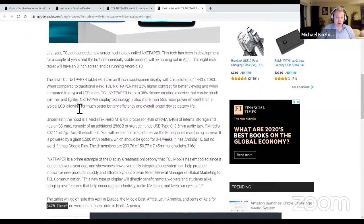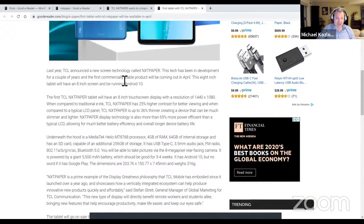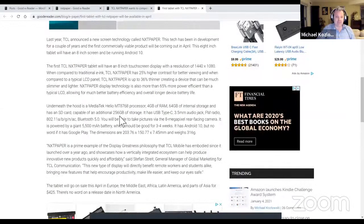So here's what we know. It's going to have an 8-inch screen, running Android 10, with a MediaTek Helio processor. I think that's a quad core processor. 4 gigs of RAM, 64 gigs of internal storage, and an SD card slot capable of 256 gigs of storage. That's pretty big.